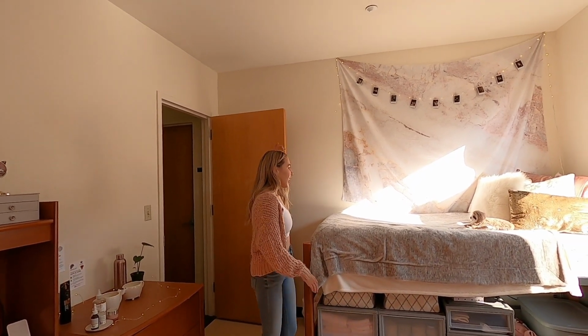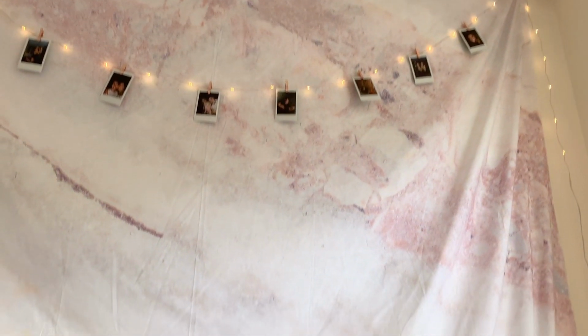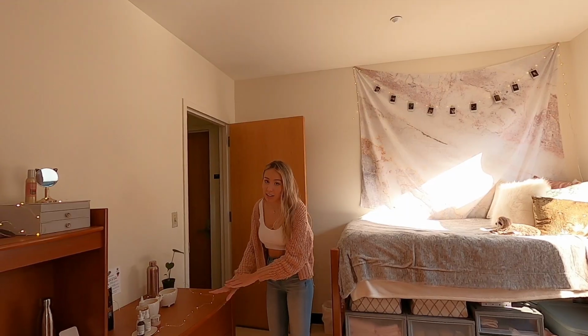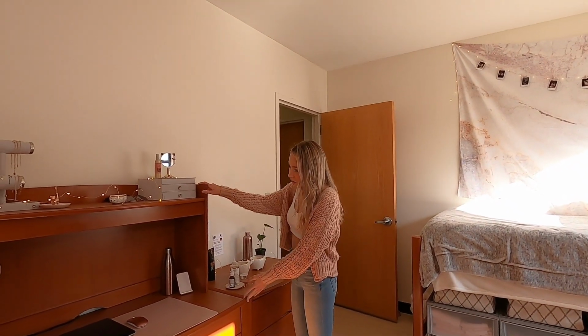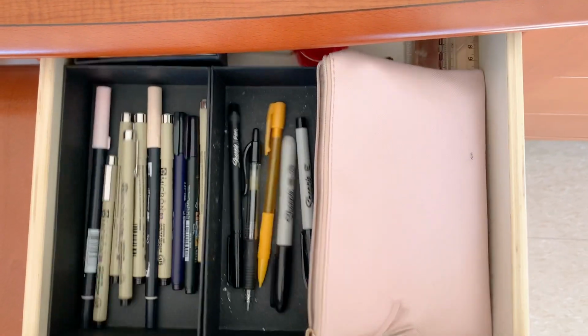But over here, I do have my bed. It's really tall. It is adjustable. I have some decorations, a nice tapestry. All of the furniture, once again, was provided. So we do have this nice dresser with these drawers for storing various things. Then we also have a desk with this little thing on top for extra storage. There's some drawers in here as well.